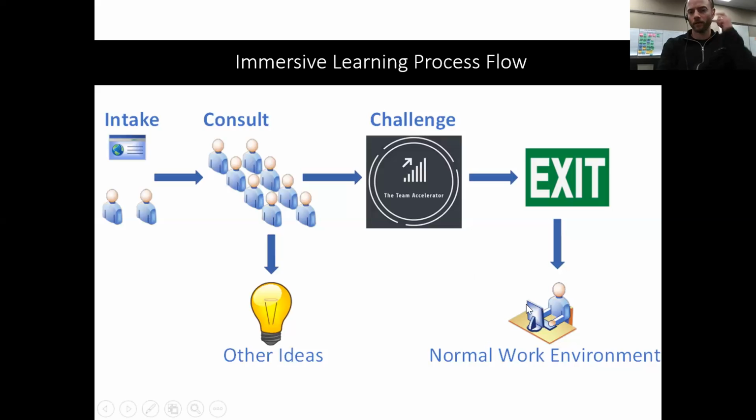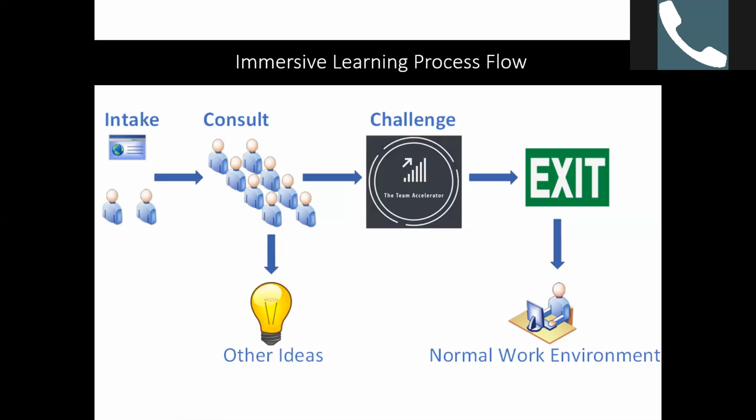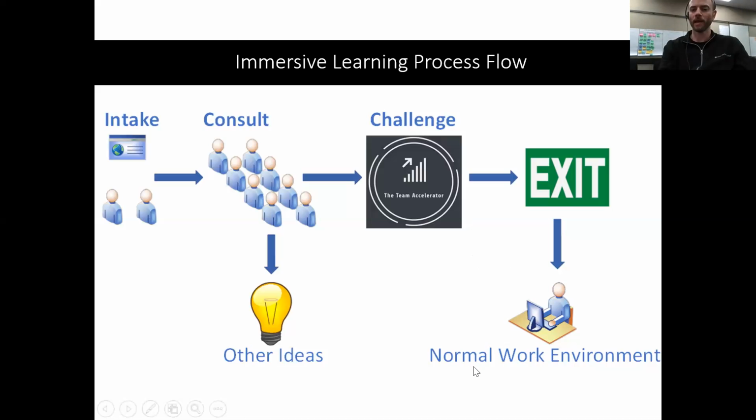And so then, going back to the process here, once people go back to their normal work environment, we don't plan on doing a ton of follow-up with teams. Right away when we get this started, we might, just to see how things are going after the challenge. But really, this challenge is for your team. You came into this challenge because it was something your team wanted to do. It wasn't us pulling you into this. So hopefully you achieved your objectives and you're able to take that back to your normal work environment. And if there are additional challenges you'd want to take on, you would go back through the intake process and start it over again.